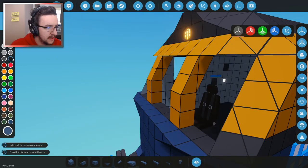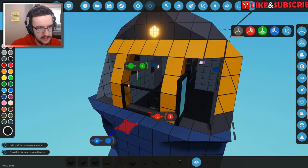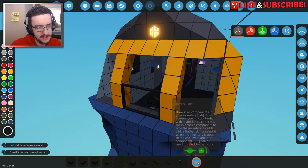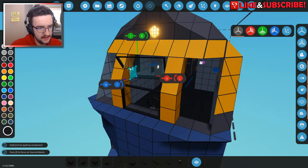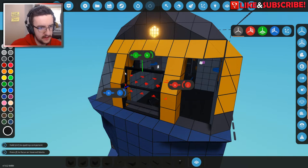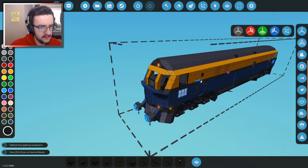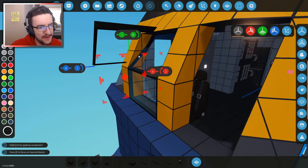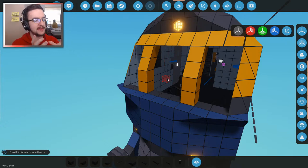Sorry, I'm making noise. Window, this one, here, like this. Bam. Okay, and then there is no window that fits in there. Not properly, anyway. Does that work? Not how we want it. No, it doesn't. That doesn't look too bad. But why isn't there a window that... Why can't we just fill this with blocks and then select the blocks and say, window? You know what I mean?